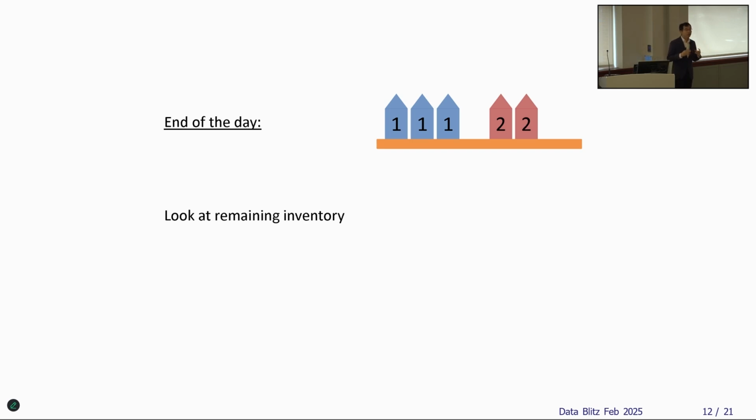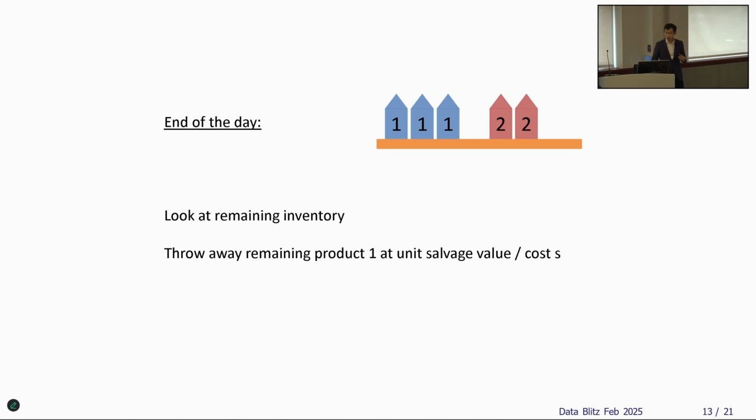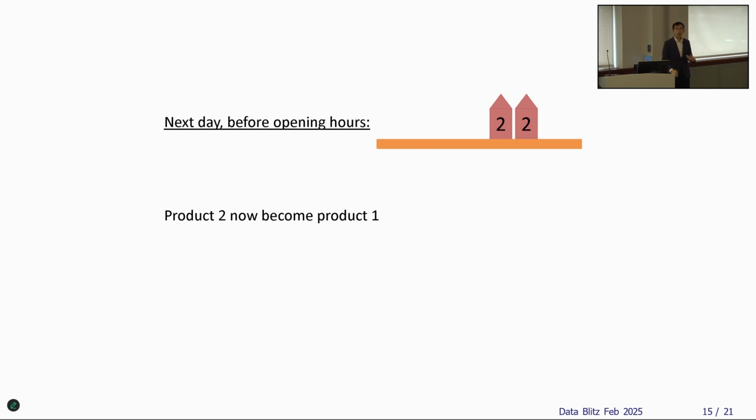At the end of the day, we look at the remaining inventory on the shelf. Then we throw away the remaining products that are going to expire. In this case, product 1 is going to expire, so we throw it away. These are what we refer to as the food waste incurred in the retailing setup. Then we move these 2 units of product 2 to the left-hand side of the shelf, and we say these are the new product 1s in the next period. So think of these green bananas: they turn brown in the next period.